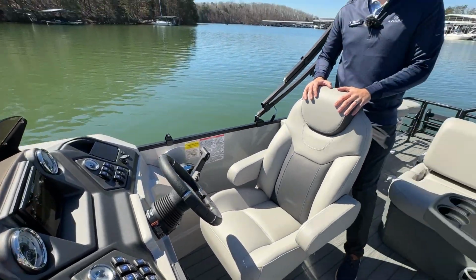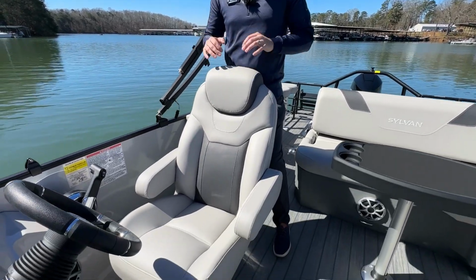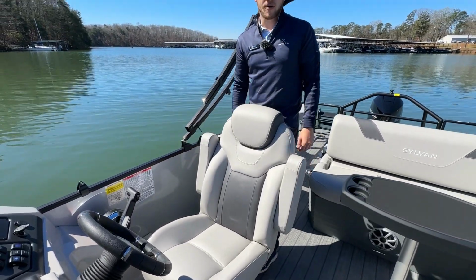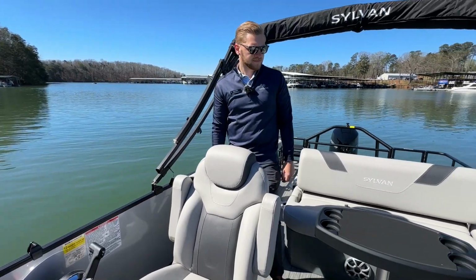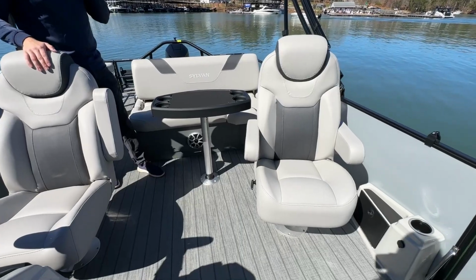And then a really nice feature that comes standard on the L3 is going to be your high back seating. So really, really comfortable seating configuration with flip up armrests. So you are going to have a captain and co-captain's high back chair.